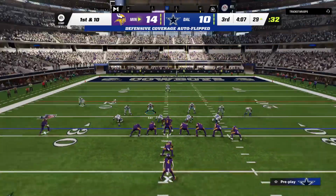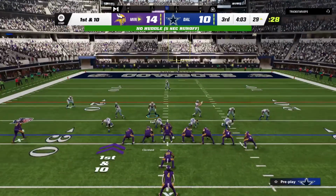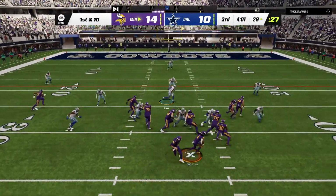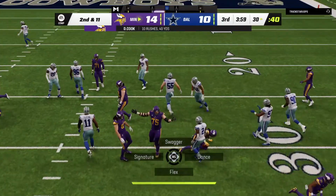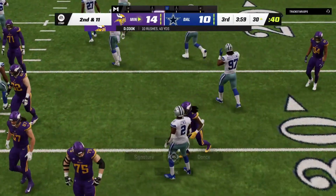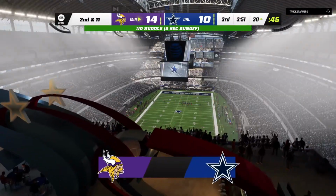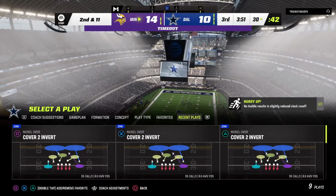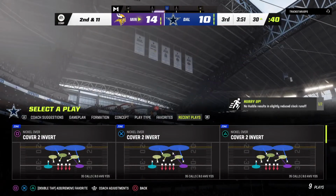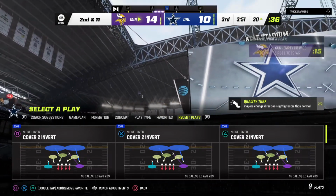And that'll keep the drive alive. A 10th carry of the game. Officially, it's a 1-yard loss. That's going to bring up 2nd and 11. And before the second down play, we'll get a whistle, a signal, and a timeout. It's just their first, so 2 remaining as they burn one here in the third quarter.